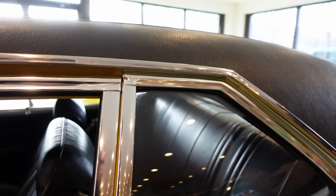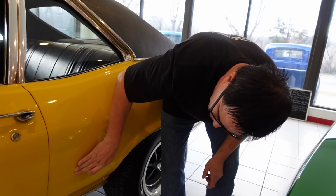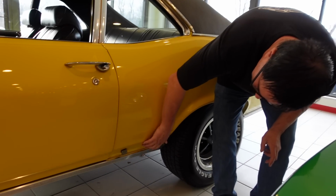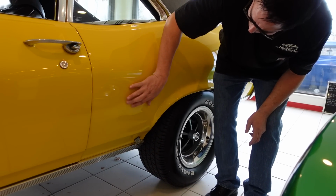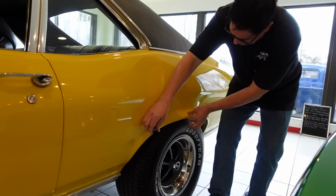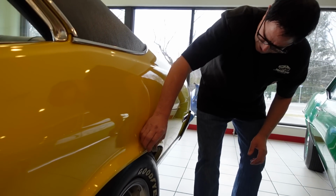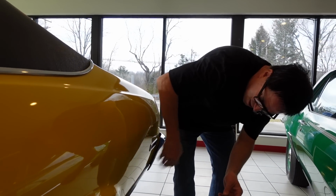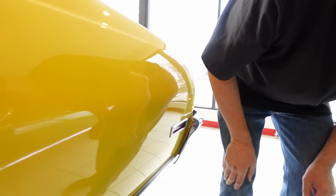Otherwise, looking very stock. Let's continue our look, see what the magnet finds. Again, more rust trouble would be found on many cars here, but not on this one. Nice and clean. The magnet sticks, no putty, nothing hiding here. And over the wheel lip, which is a classic location for trouble, it's wonderful. It's a nice clean car. A little bit of dust back here. It's not blemishes. The paint's nice. The magnet sticks. That is awesome.